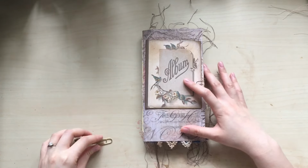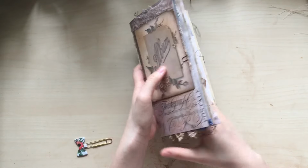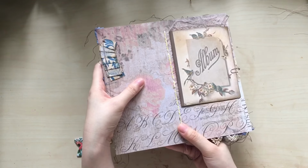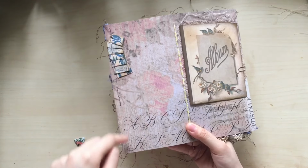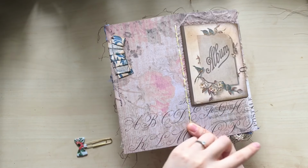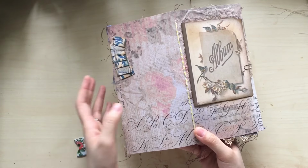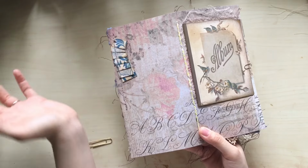Okay, let's jump right into it. So this is the cover. It's the regular Midori Traveler's Notebook size, standard size. I believe it is 8.25 by 4.33 or something like that. I don't exactly remember the dimensions, but it's something like that.